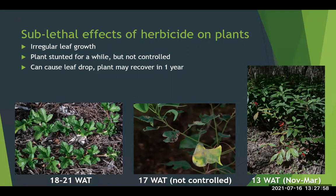The photos that I showed earlier for coral ardisia were from the same project as this. So you can see that there's quite a difference in the state of plant health. So this particular patch would not be considered controlled. It has shown itself to be resilient. And this was 13 weeks after treatment, and that treatment occurred in the fall.